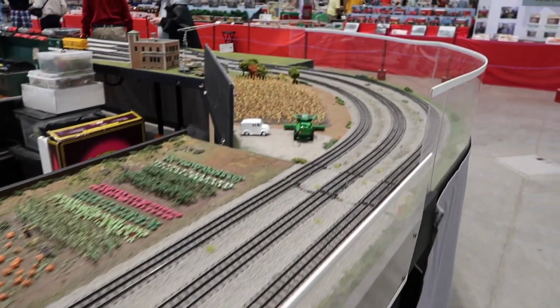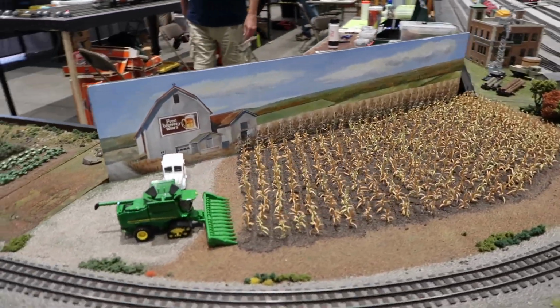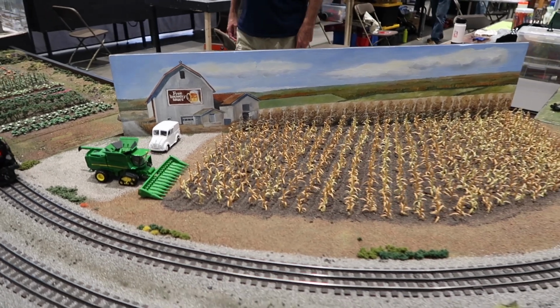And over here, cornfields. A nice local touch there. Free brewery tours, Utica Club.